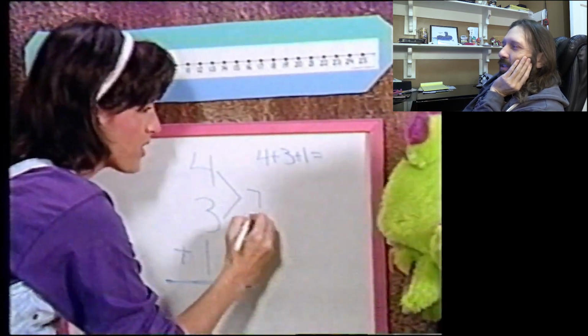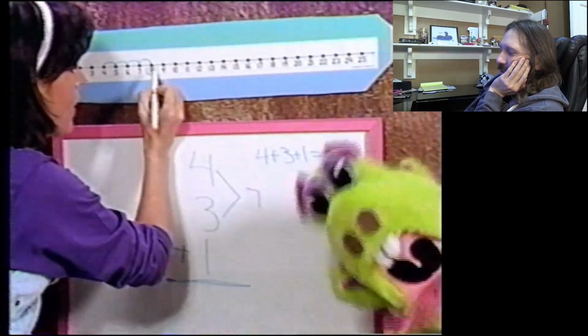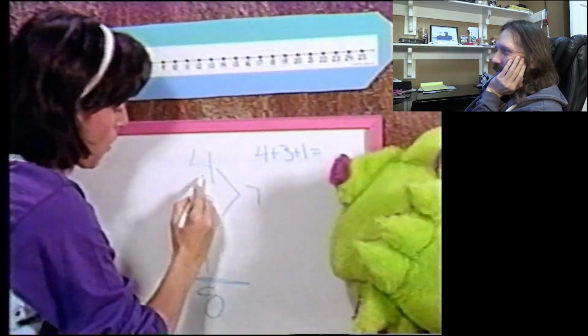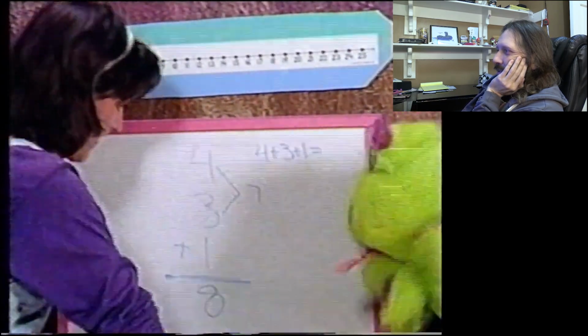That's right. I can't believe I'm actually getting excited over tracking now. We still have to add one more, don't we? So 7. So now we've got 2 lines of tracking, which is way better than 1 line of tracking. That's right. So 4 + 3 + 1 = 8. Oh, Shelly, that's great. Can we try another one?